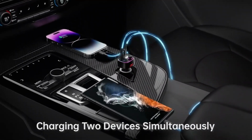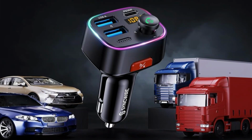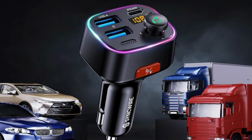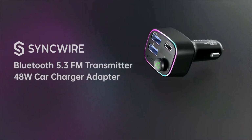The rainbow ambient lighting adds a stylish touch to the car interior, and the ability to switch off the lights with a simple button press is practical for night driving. Easy FM setup and intuitive controls make it user-friendly. Overall, it's a reliable, modern, and well-balanced car adapter.